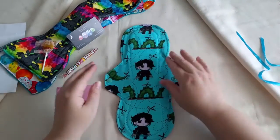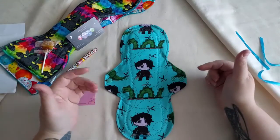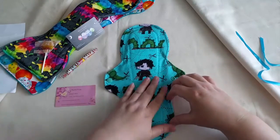So that is beautiful. I absolutely love it. I don't have anything quite this shape, so that's going to be fun for me to see how I like it. And if I like it, I'll be sure to pick up some more.